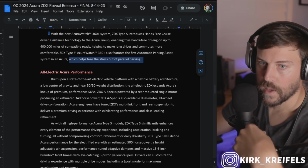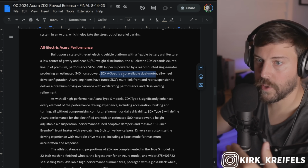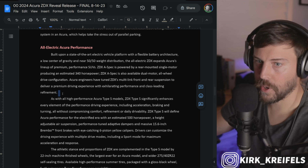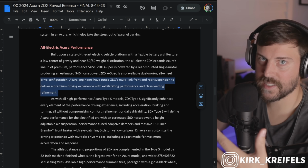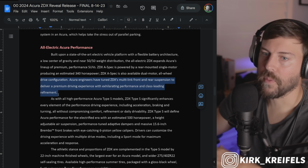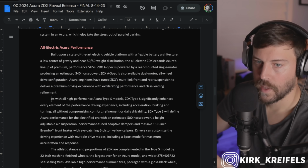I know you guys want to know more about this. So we have a near 50-50 weight distribution, as that's pretty common with electric vehicles. The rear-wheel drive setup has 340 horsepower. However, you don't have to upgrade to Type S to get dual motor, which I absolutely love. You can get dual motor all-wheel drive on the A-Spec as well. We have a multi-link front and rear suspension to deliver a premium driving experience. So it doesn't look like it has that double wishbone. Acura really prides themselves on incorporating that double wishbone, but this is more of, like I said, an Ultium General Motors platform that they're tuning for their own purposes.